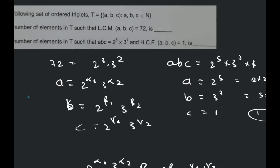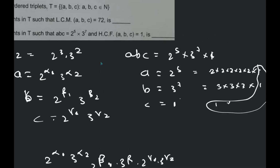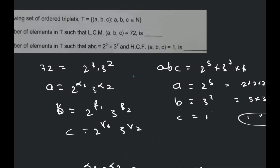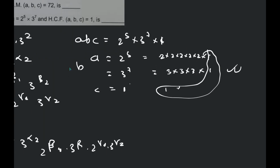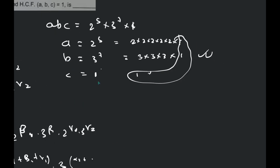What about if in C also you include 2 threes or 3 threes, and in A you include 2 to the power? No, that's not the rule of HCF. The rule of HCF: what is the highest common factor? One is the only factor that is common in A, B, C.